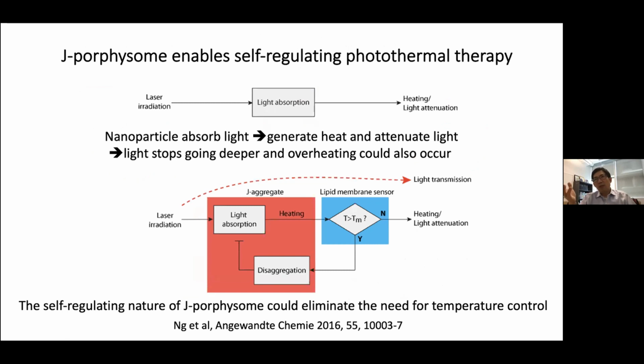More importantly, this also provides opportunity for smart photothermal therapy, because photothermal therapy has two limitations. One, once you shine the light, the temperature keeps going up. It doesn't stop. You're overheating. Second, when the light is absorbed, it doesn't go further. So, superficial heating. But because we have this built-in mechanism of thermal sensor, everything changes, because the light goes in and heats up. As soon as you reach the temperature, it no longer absorbs this wavelength because of disaggregation. Now the light can go further and the temperature will never overheat.